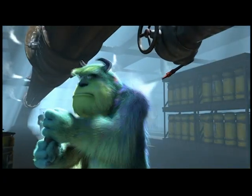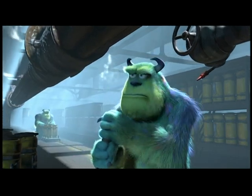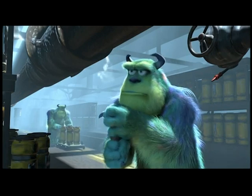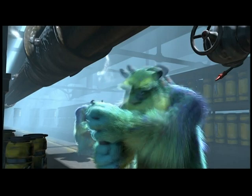So once again, we've gone back to earlier tests of Sullivan. In this case here, we were testing how Sullivan's fur would react to wind forces. The main thing we were focusing on here was the nozzle in the back spraying over his shoulder, and would it make the fur look like it was reacting to this burst of wind coming out?